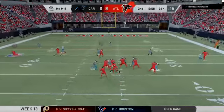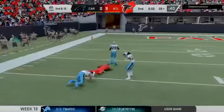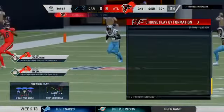To throw on second down, Daniels, and he will find Ridley. That's complete. They get 11 back on that one. It leads to third down.